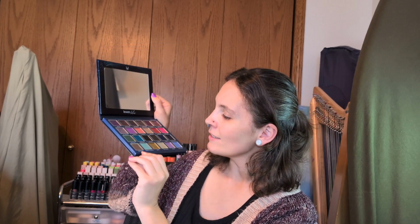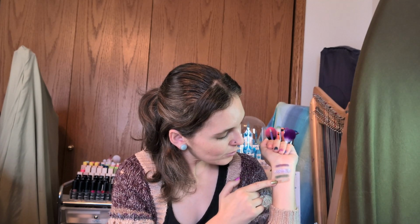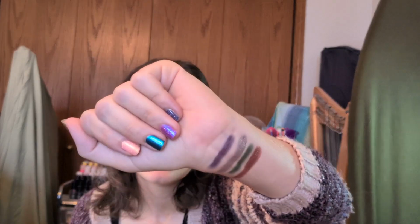Okay, and next one is Mesmerizing. It kind of looks like it has a blue-green sheen to it, but the base is kind of an olive. Let's see what that looks like. Oh, cool. Yeah, so this ends up being more of a copper with a blue-green shimmer to it. That's really pretty.